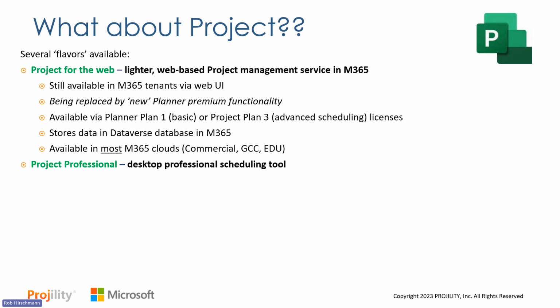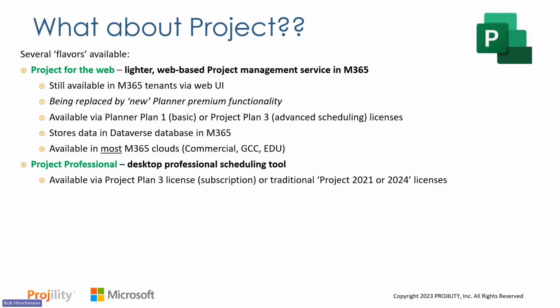The second flavor of Project, which is what we know from years and years ago and still out there today, is Project Professional. This is your desktop professional scheduling tool for your experienced project managers or people that are doing more formalized, medium, large size project schedules. I want to do standalone scheduling without a service behind it. It is today available using a Project Plan 3 license, which is a subscription license, or there is still a traditional version, an on-premise version of this called Project 2021, or the newest one, Project 2024. You can purchase those licenses.